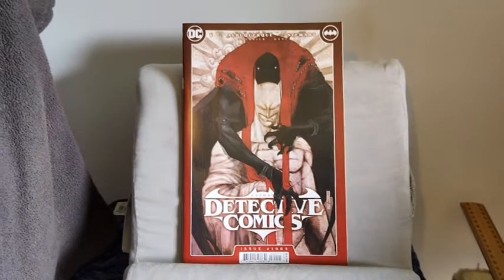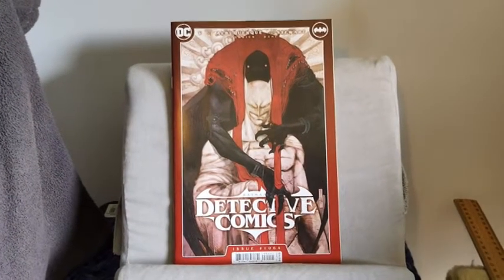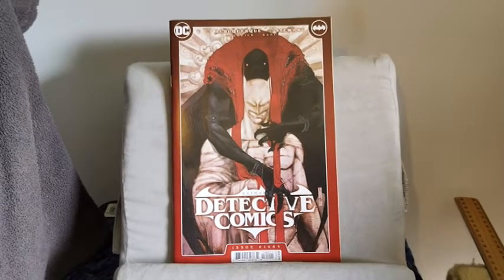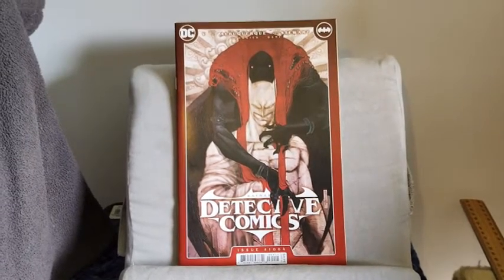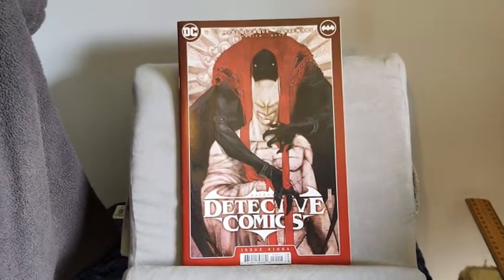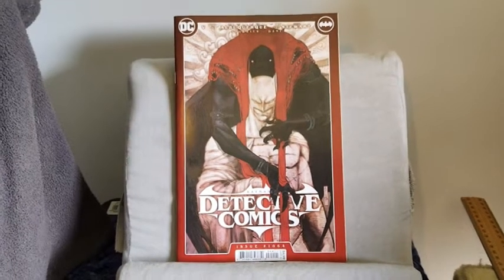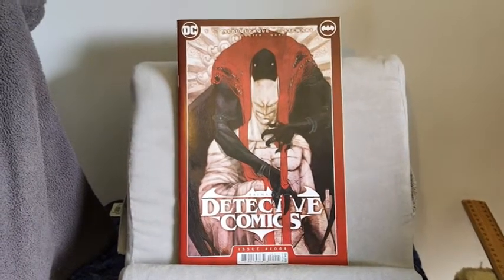So moving into the next comic that I'll be reviewing, and that is Detective Comics issue 1064. And first things first, does this cover in any way, shape or form connect to anything that's happening inside of the story, inside the comic? Sure enough it does, to which I give a 7 out of 10.